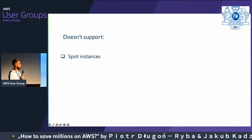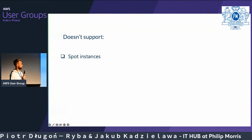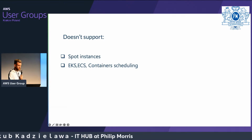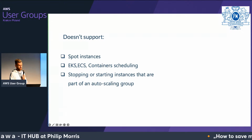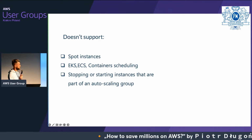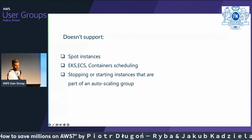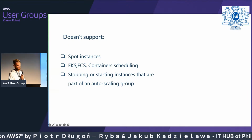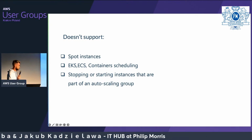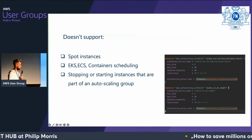Okay, so let's go to the downsides of the instance scheduler. Instance scheduler does not support spot instances. It does not support EKS or ECS, and at the moment it also does not support the auto-scaling group. However, we will see, because there is a very big discussion on GitHub about the auto-scaling group, and maybe they will implement it, because there are a lot of upvotes on the topic.